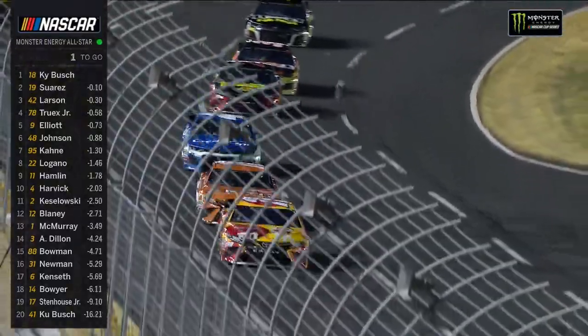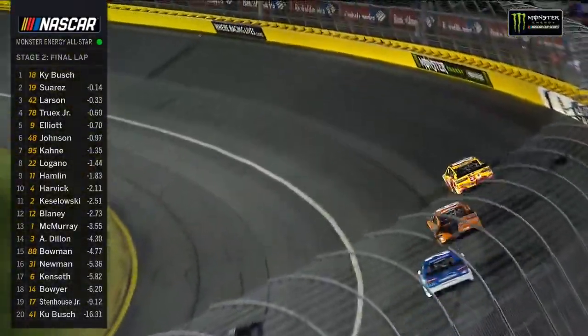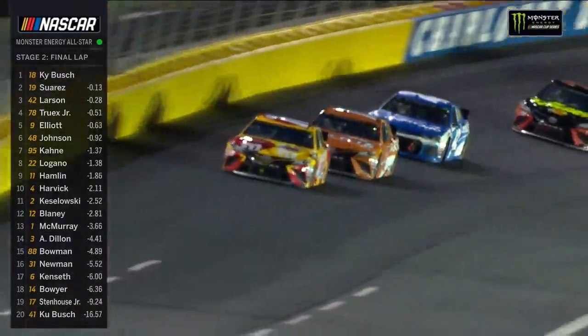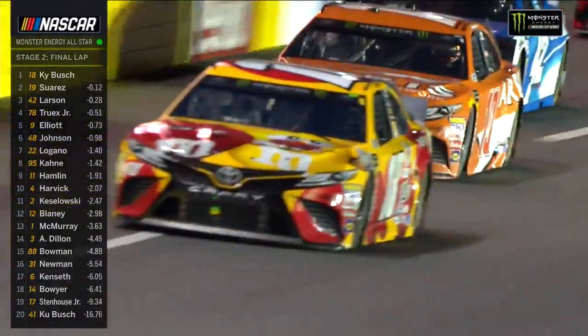Now, if you're Daniel Suarez, can you pass your teammate for the lead? Or the question is, would you pass your teammate? Darn right, for $1 million. Well, yeah, when it counts. What's this stage win? Pay to win.